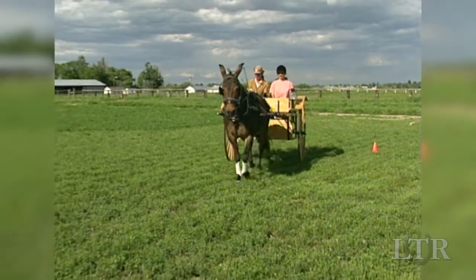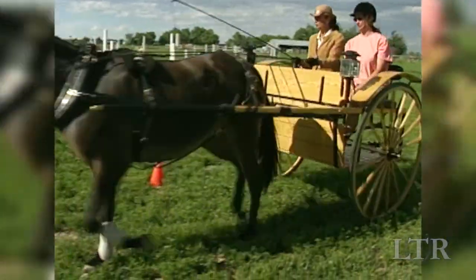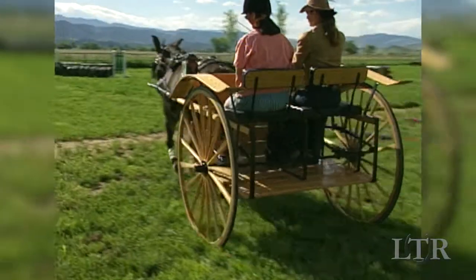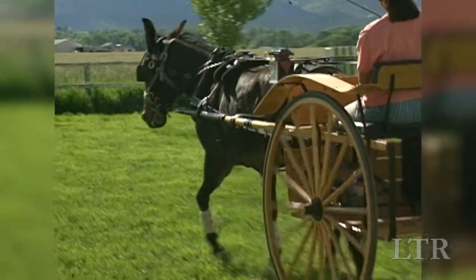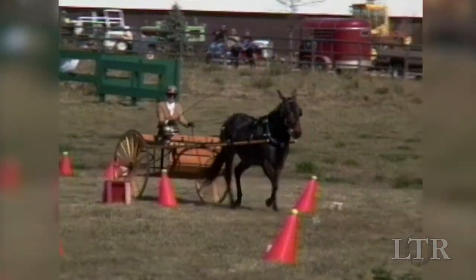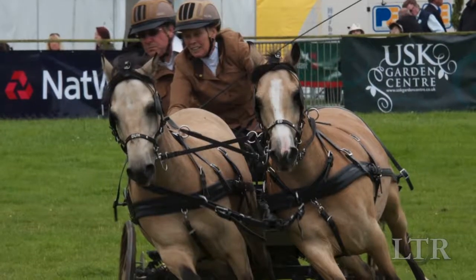The North American Saddle Mule Association, the American Driving Society, and the United States Equestrian Federation rule books all contain details as to what is required for showing in pleasure driving, reinsmanship, and obstacle classes. And for a real kick, you can get into combined driving, scurries, or antique carriage competitions.